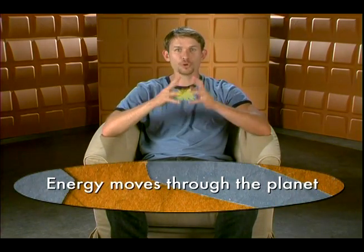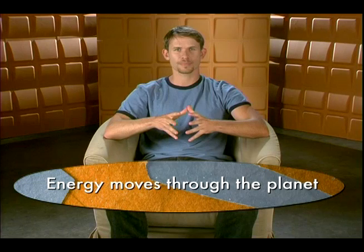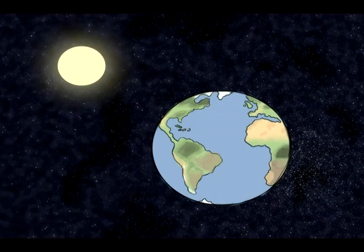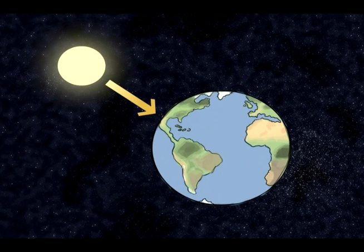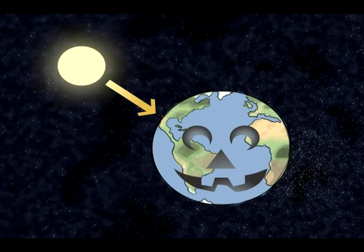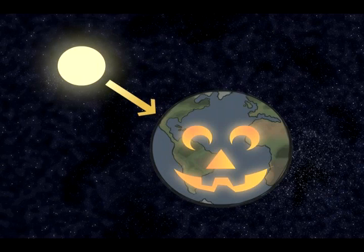The most important thing to remember about energy on planet Earth is that energy moves through the planet. What do we mean by this? We mean that energy enters the planet and then leaves it again. It's always passing through. If energy from the sun kept entering the planet but never left it, Earth would burn up like a giant jack-o'-lantern.